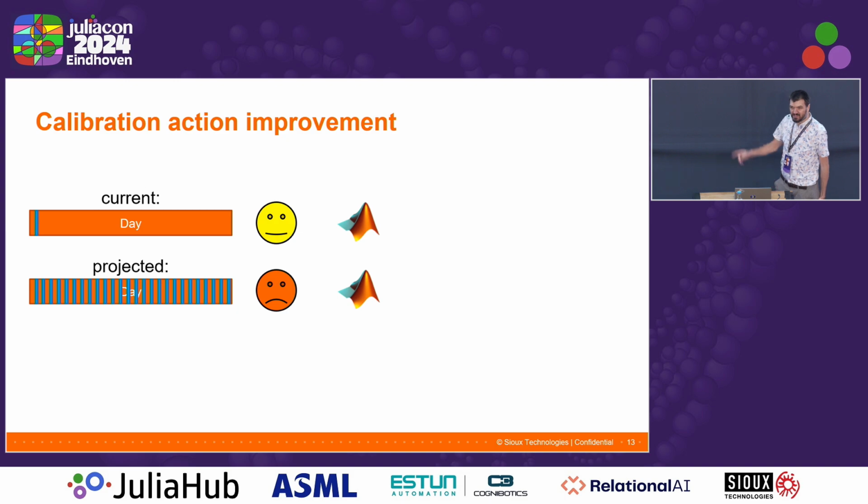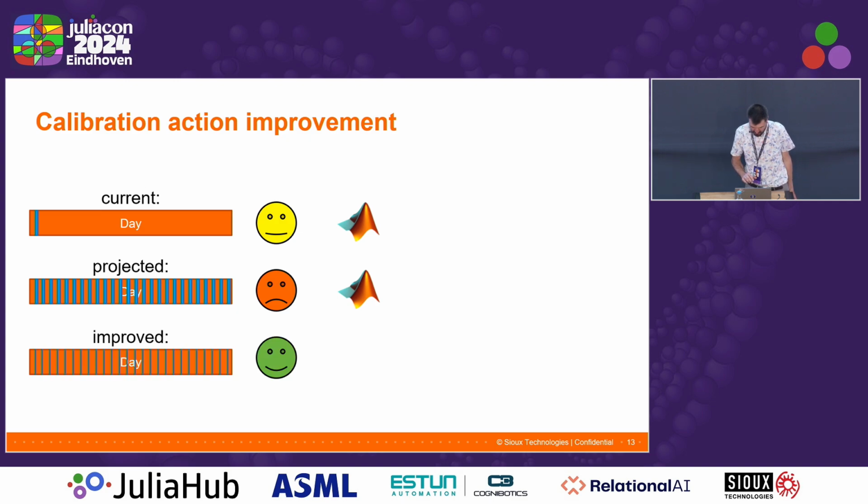The customer would not be happy if this happened, so they asked us for some help. So, how do you make MATLAB faster? First of all, we wanted to create this. We want to make these lines nice and thin, so that the machine is still doing the useful thing most of the day, and they would be happy. And of course, we did this with, sorry, everything still okay? MATLAB Coder.